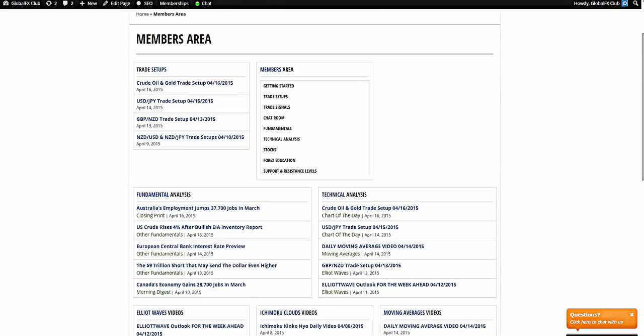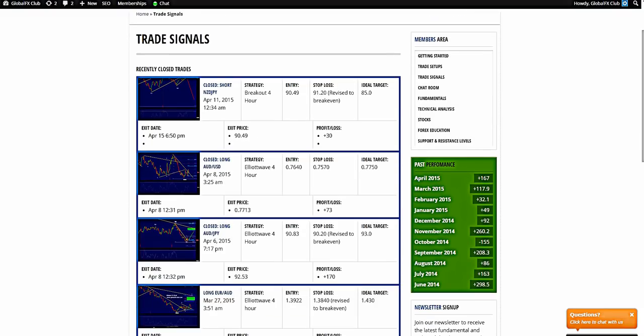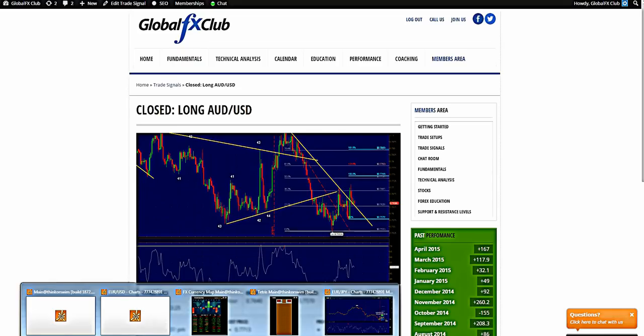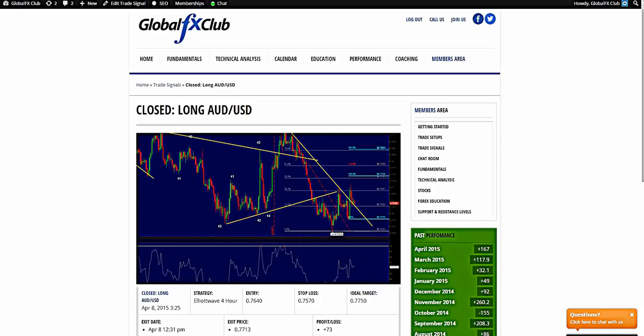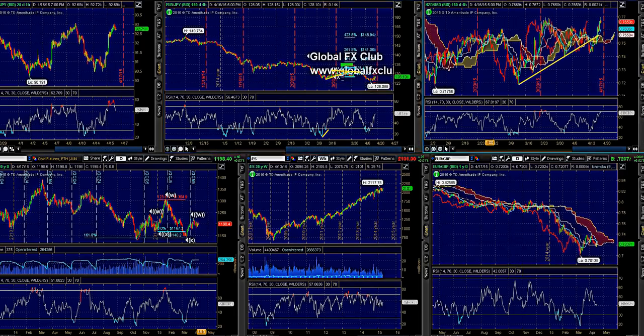Okay, and then again, there's no signals open, but in terms of the recent signals, you can see the recently closed trades. We had a nice Kiwi yen short, Aussie dollar long. Glad we closed that when we did. Probably could have been in that position a little bit longer actually. This long was from 76.40, and as of late, the Aussie dollar is trading a bit higher from that.